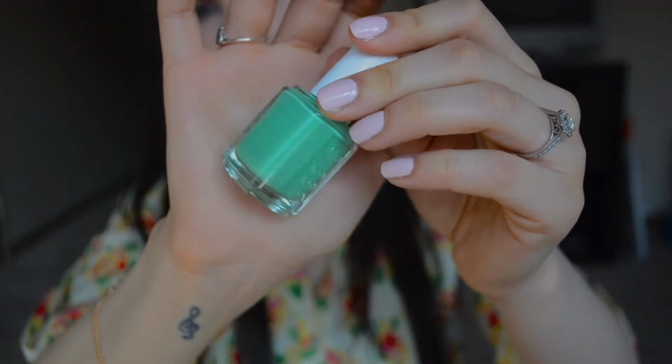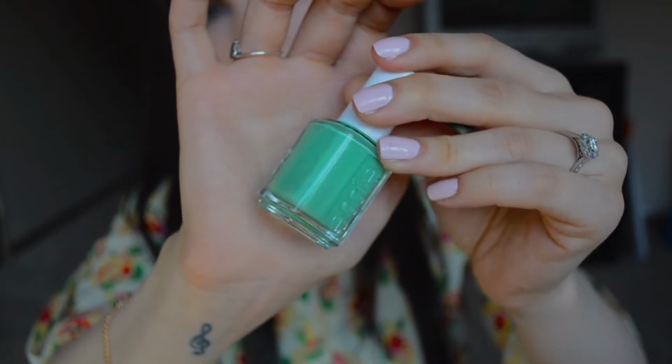So the next color reminds me more of almost like pistachio pudding, but a little bit darker. And this is called First Timer, and this also came out with the Resort collection for this year. So this is a really nice green color. It just looks like, I want to eat it. Like it just looks like it tastes really good, if that makes any sense.